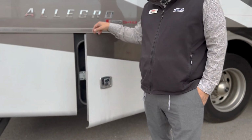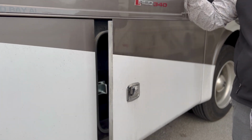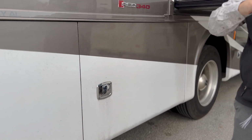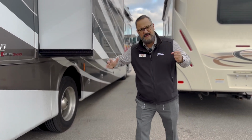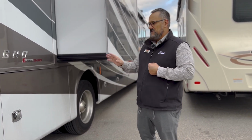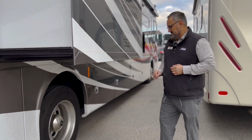Now, one of the things I wanted to point out, if we just focus on this door for a second, I just want to show you how easy this is to close. If I just let go of that, it shuts so nice. So if you've got arthritis or you just don't like to really bang those doors to get them closed, Tiffin has developed a way for these doors to shut extremely nice and really easy.